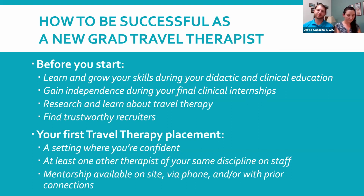Also, like what you mentioned earlier, make sure there's at least one therapist of the same discipline as you on staff. That'll help not only with things like treatment ideas for patients if you get stuck on something like that, but also with things like questions about the documentation system. If you're the only PT there and all the rest of the staff is PTAs and you don't understand how to document an eval, there's no one there to answer your question. So it's a good idea to have someone else there, an evaluating therapist, if you're a therapist, to make sure that you have someone to bounce ideas and things off of.